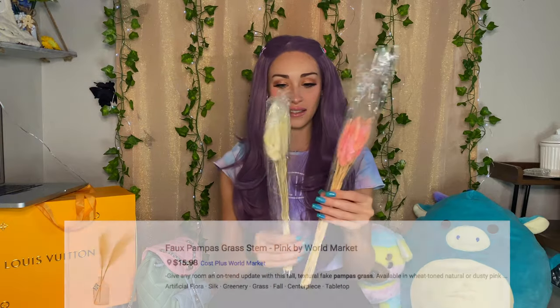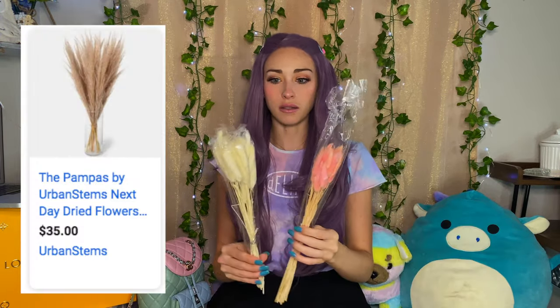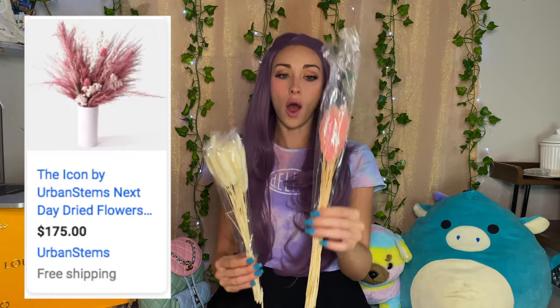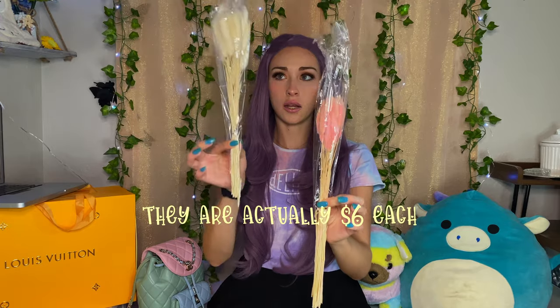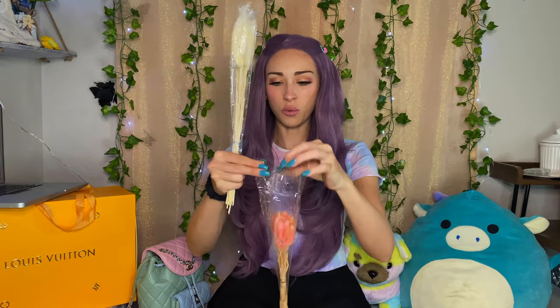So usually pampas grass is gonna be a lot bigger than this. It's very big and fluffy and it's very expensive. Now this was $2 shipping for one, so it was $4 and $4, $8 for the two of them, which I don't hate.